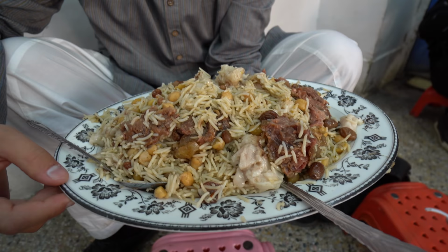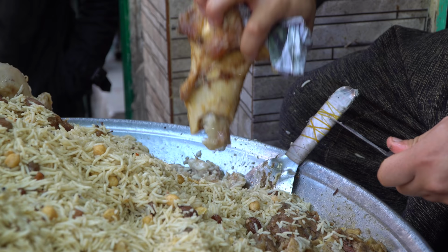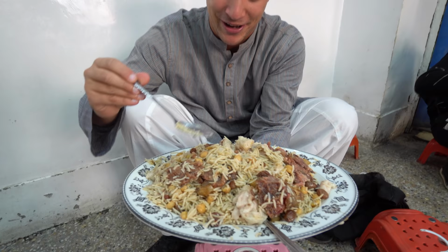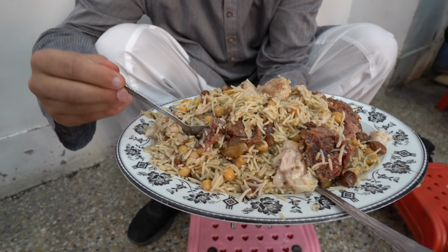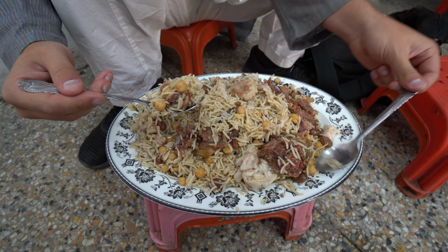This has to be the smallest stool I've ever sat on. Check out the massive portion size of pulao we have here. And one thing he did specially for us was he beat some bone marrow out of one of the bones and served us a ton of it. Look at the chunk of bone marrow here. It is absolutely huge. So we have dried nuts, dried fruits, meat, beef, and lots of pulao. So let me put it down on this tiny little stool so I can try to grab a good bite with a little bit of everything. I've got some meat in there, some of the dried fruit and chickpeas. Let's give it a try.